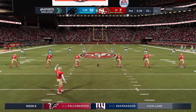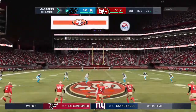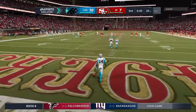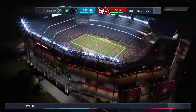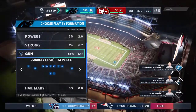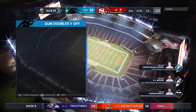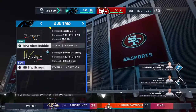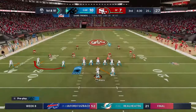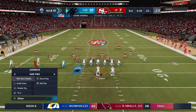Robbie Gould to kick off for San Francisco. After the touchdown, it's Robbie Gould now to kick it away. Taken about 7 yards deep. And he'll decide to not bring this one out as their drive will begin at the 25-yard line. The Panthers out there and ready to begin their next drive. Their lead down to a field goal now as they start with a 1st and 10.